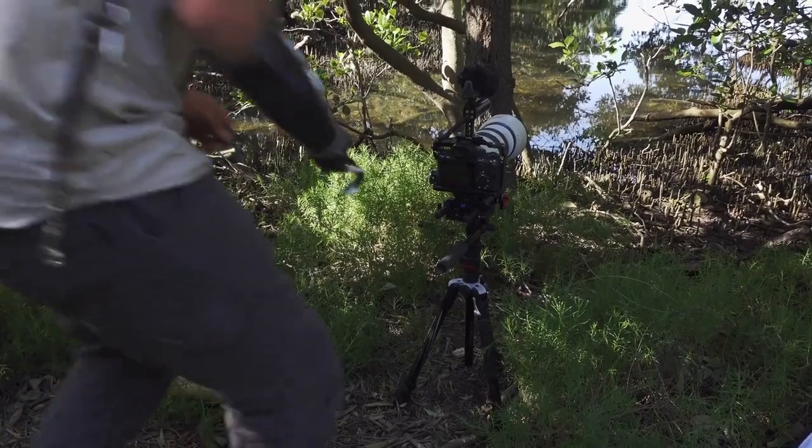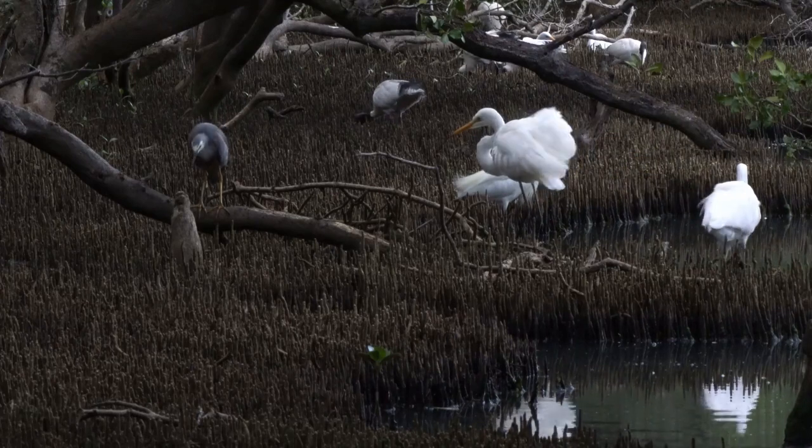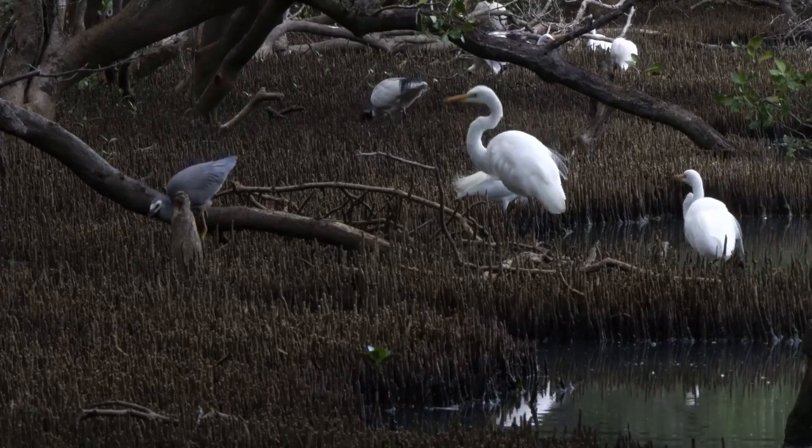Really special spot. This billabong, just off the beaten track, is absolutely teeming with different types of bird life. Probably one of the most diverse areas you can see. And what's beautiful at the moment is they're all up here in the pneumatophores and amongst the mangrove trees and they're hunting. It's really pretty special right now.